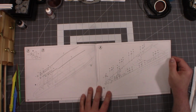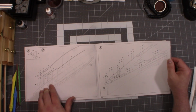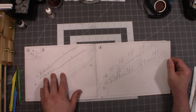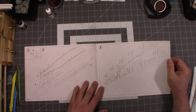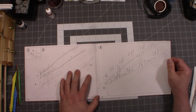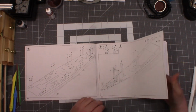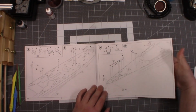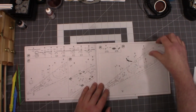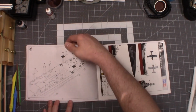But looks like we're building the bottom. I don't know how fun that's going to be, putting the propellers on and all this under stuff, and then working on the top deck and knocking all that off. I'll have to think about that. See, you know me, I don't normally always go by the instructions. Plus, I have some upgrades for this. It's not a Fonos kit. It's not going all out and crazy on it, but it is going to be interesting.